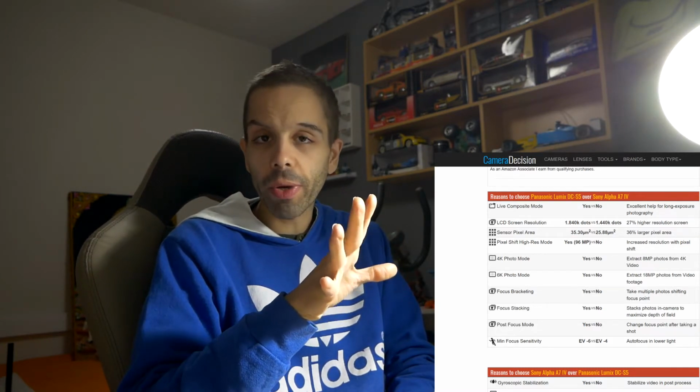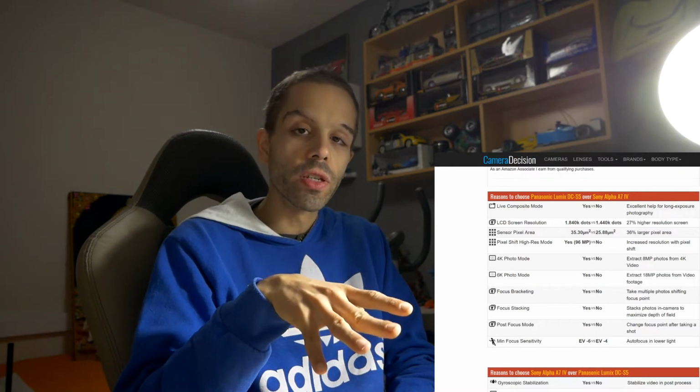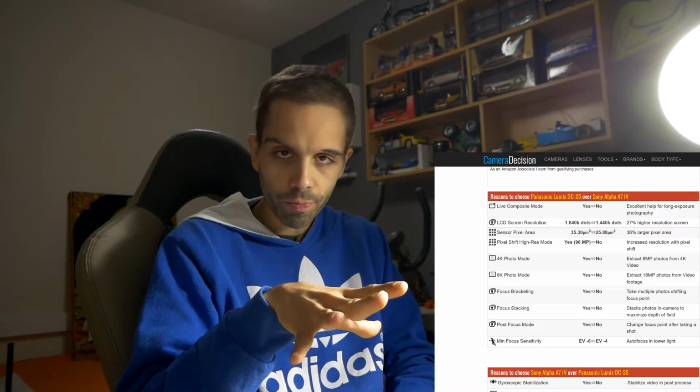Now, one of the advantages of the Panasonic is the fact that it has pixel shift resolution, so you can have 96 megapixel shots with the Panasonic. So even though the Panasonic has low resolution at 24 megapixels, you can still have 96 megapixels.